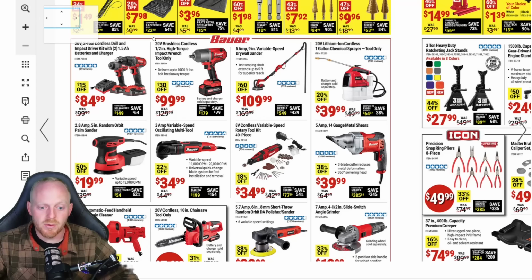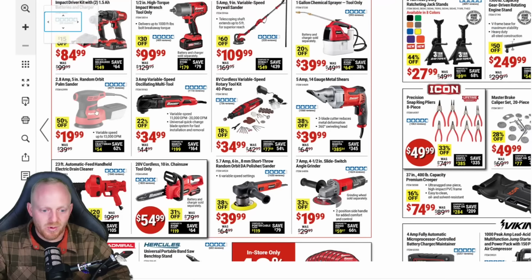The 1/2-inch high torque impact, this is the tool only. It does show a battery, but the battery and charger are sold separately. Just the tool is at $100, down from $130. Not going to go over everything. I don't have any experience or thoughts on the drywall sander or chemical sprayer. The Random Orbit palm sander at $20, down from $40. This is a corded tool, but I think that's a good deal, 50% off. Oscillating multi-tool, the corded version, $35, down from $45.